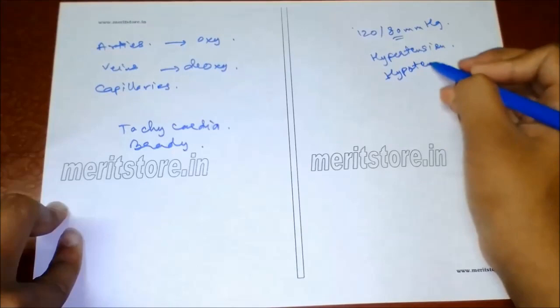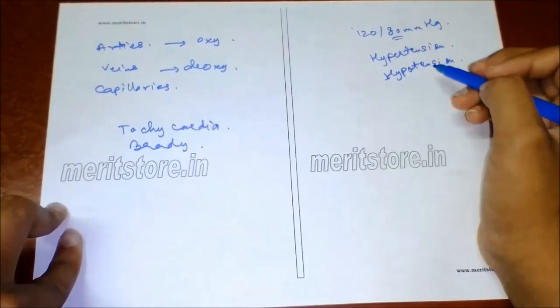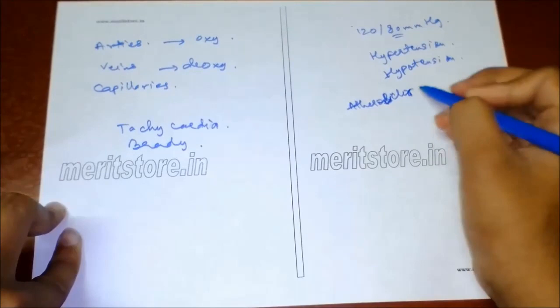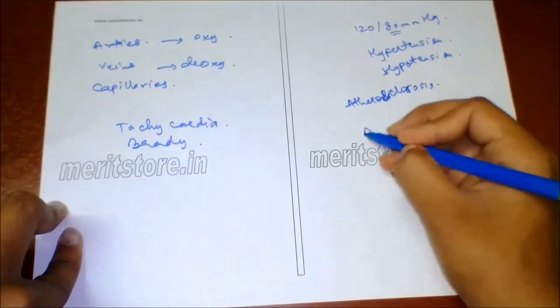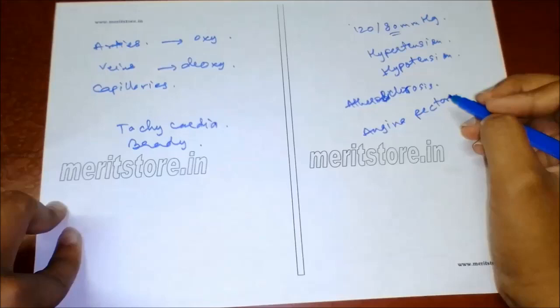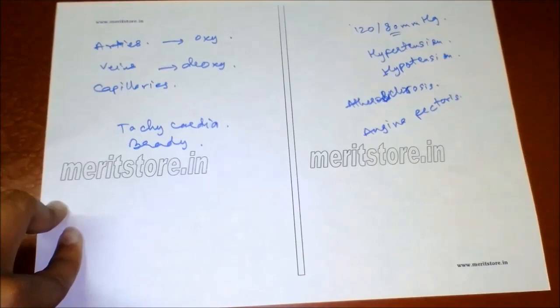And there is coronary artery disease, where atherosclerosis is the main problem, which is the narrowing of the blood vessels due to deposition of fats. And then there is angina pectoris, which is chest pain due to reduction in the blood supply of the cardiac muscle. Heart failure is the result of progressive weakening of the heart muscle and failure to pump blood effectively.